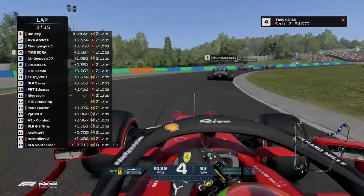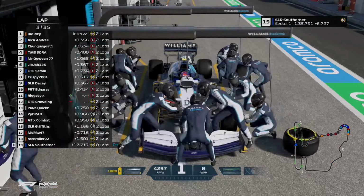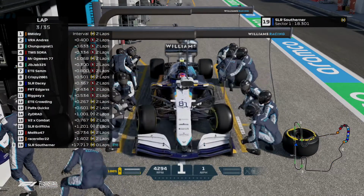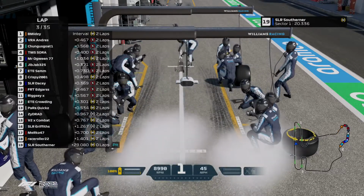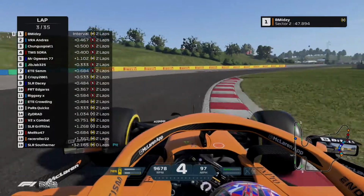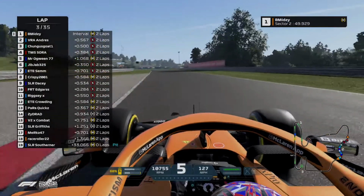Southerner's into the pit lane here, so he may have picked up damage from that spin. Yes, he did. He's changing his front wing. He's gone to a fresh set of medium tyres now. And he's away. It's the first pit stop of the race then, putting Southerner a long way back. He'll be hoping for a safety car at some point, potentially to level things out.